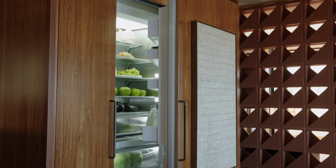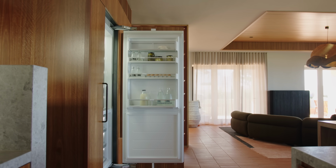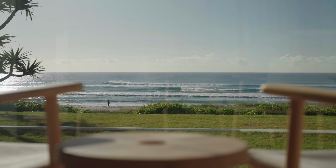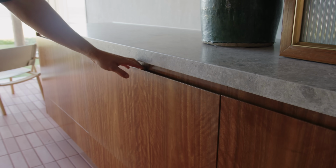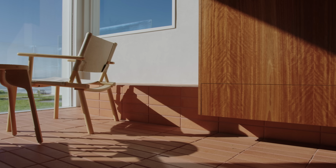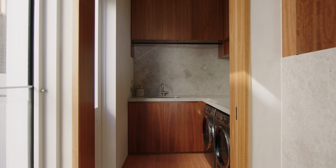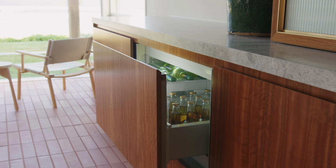Being able to integrate the fridge and freezer allows us to be really creative with how we design the kitchen. One of the key features of the space is the bar, which is an area at the front that looks directly out over the beach. One of the great things about the cool drawer is it enabled me to design the joinery on a terracotta plinth and still be lifted up off the ground, so it doesn't look like kitchen joinery. Being able to integrate the Fisher Paykel products really suits the client's lifestyle.